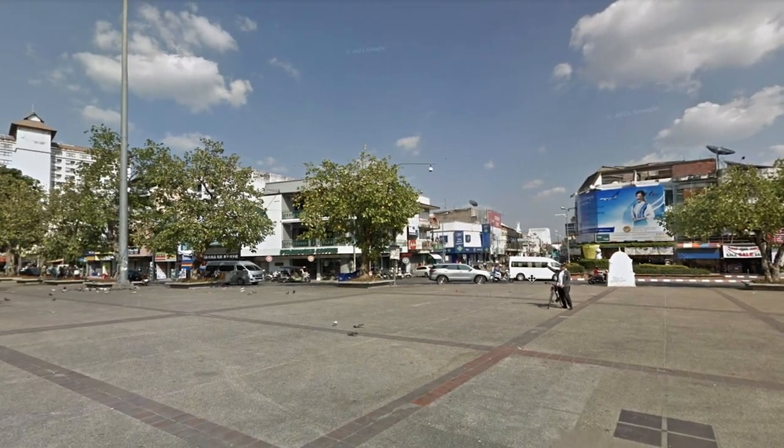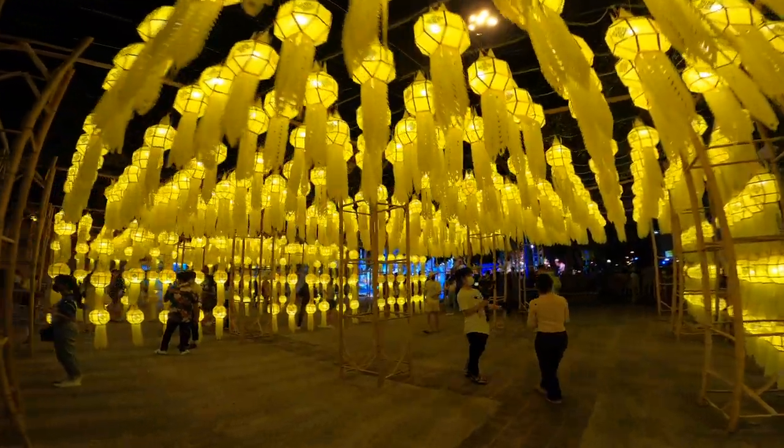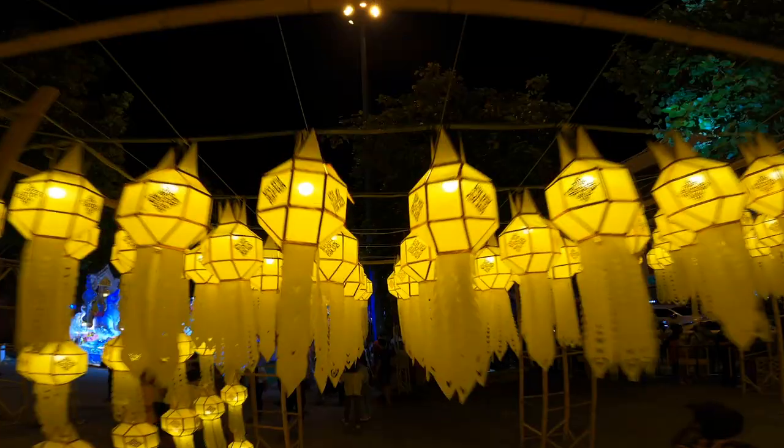But to get in, you had to queue in fairly long lines that ran down the length of the old city walls. Once you were in, hundreds of yellow glowing lanterns would come into view that you could pass under and take phenomenal photos of.